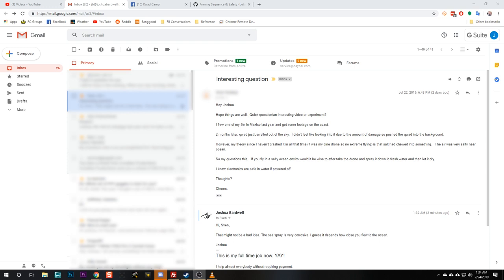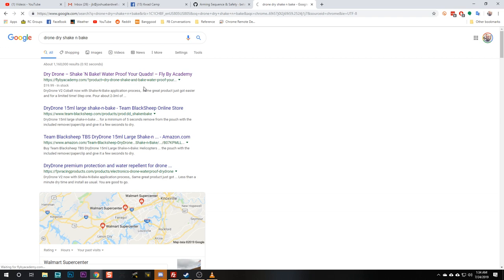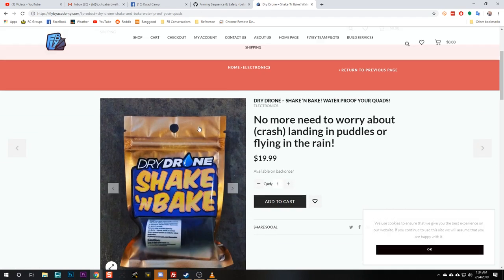If you regularly fly near salt water, you're going to want to conformal coat the crap out of your quad. What does conformal help against salt water? Good question. I also know the stuff they use. There's stuff called Shake and Bake Drone Dry. Did they stop making it? Somebody told me that they stopped making it. I don't know if that's true. I think they still make it.